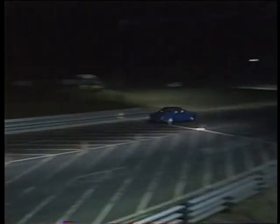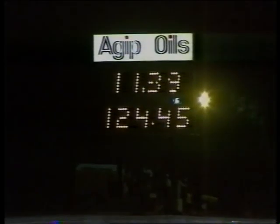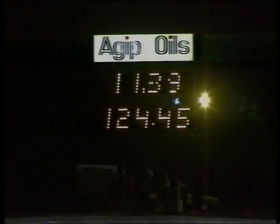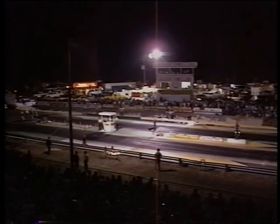Going to drive it through the lights. And does it at 11.39 at 124.45 miles an hour. That's 0.15 of a second under the national record, so he'll be looking tough in the second round of Super Stock Eliminator.